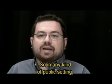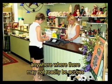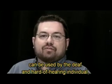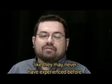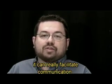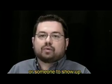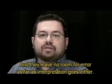So in any kind of public setting, whether it's a restaurant, a hospital, emergency room, anywhere where there may not readily be access to a sign language interpreter, these communication devices can be used by that deaf and hard of hearing individual, really allowing for communication access like they may never have experienced before. So while this isn't necessarily a replacement for something like sign language interpreting or lip reading, it can really facilitate communication in ways that really allow for private one-on-one conversations immediately without having to wait for an interpreter or someone to show up. And they leave no room for error as far as interpretation goes either.